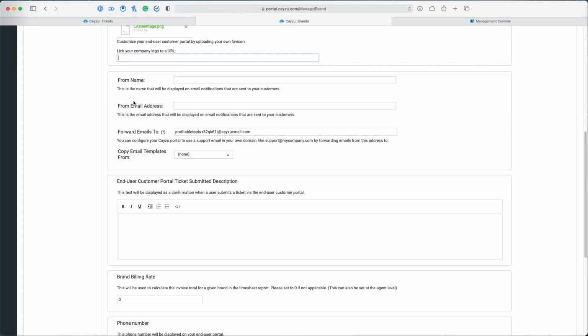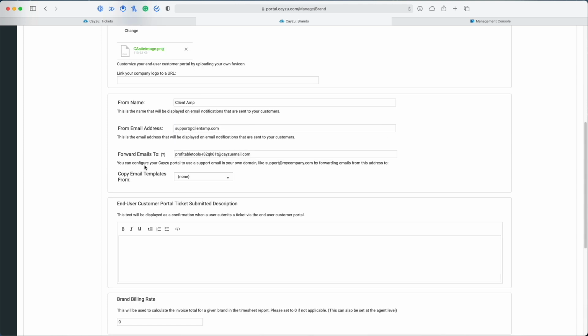Now we have the from name and from email address. Let's go ahead and set this up to be from client amp. That's the brand I am setting up right now, as well as the from email address. We'll call this support@clientamp.com. So the next option here is actually very important.